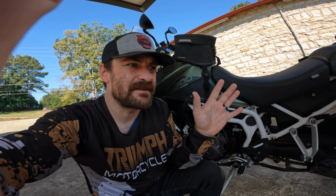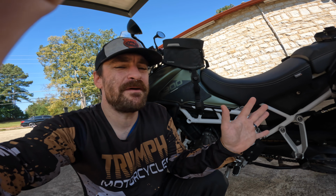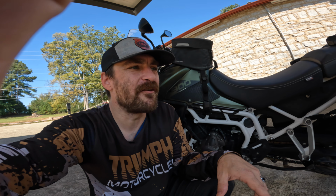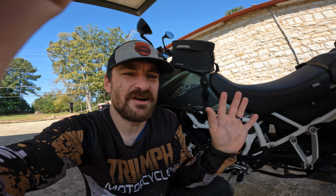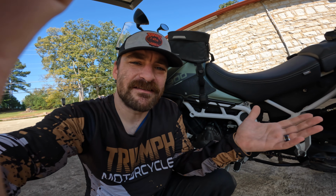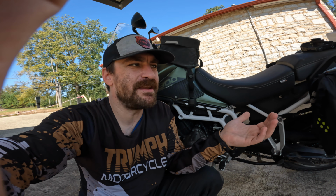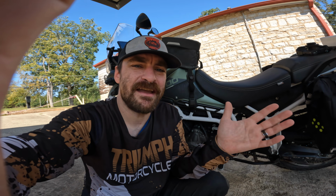The only thing that I will caution you is if you were looking at buying this bike and you want the Rally, just save up the rest of the money or roll it into the financing. Don't get the Rally. Get the Rally Pro. And the same thing if you're looking at the GT lineup, get the GT Pro. Spend the extra money, get the extra stuff that you need.